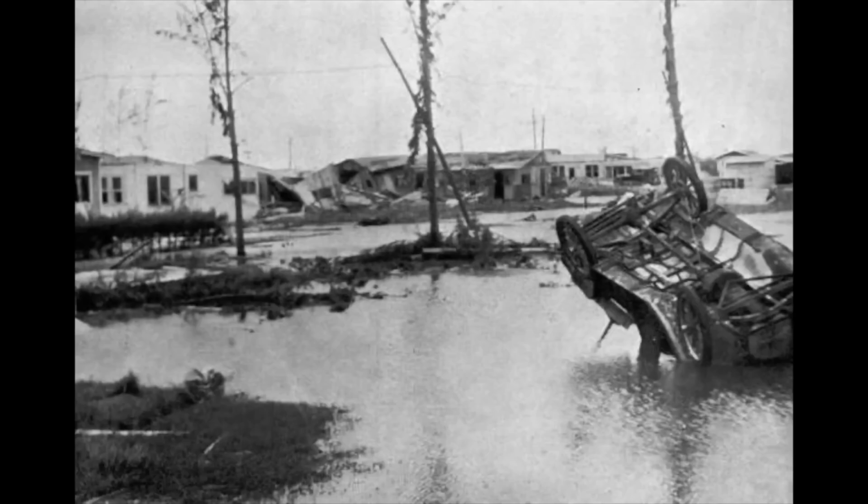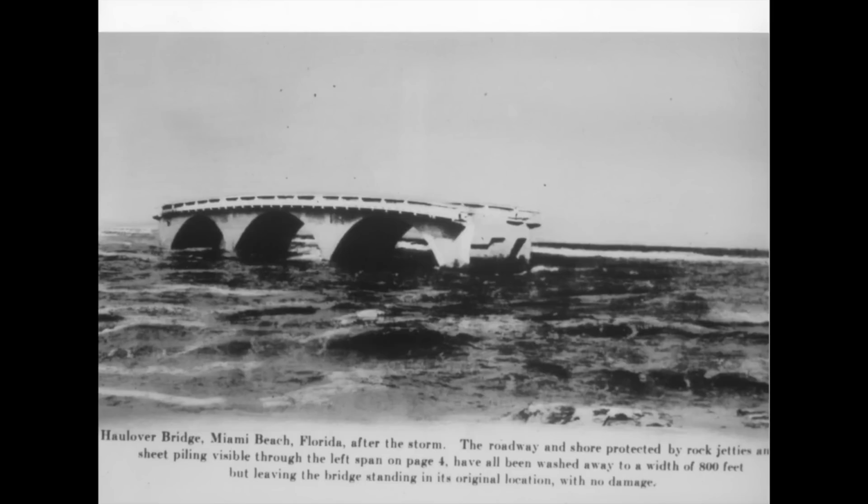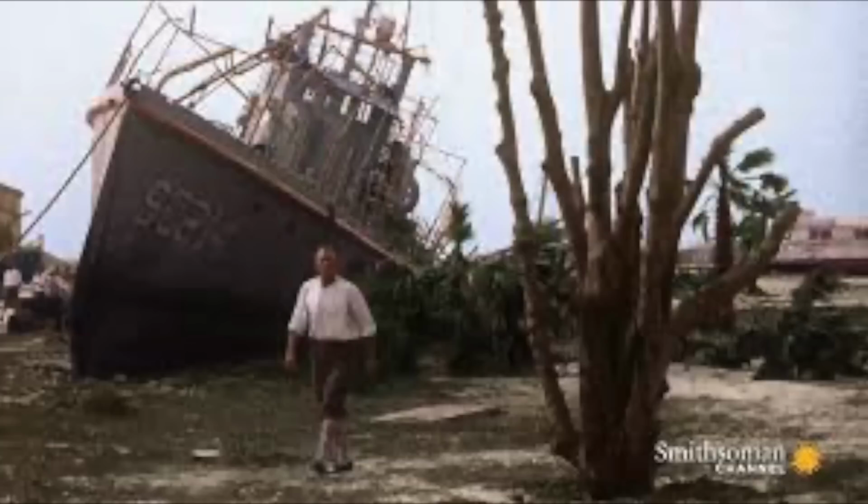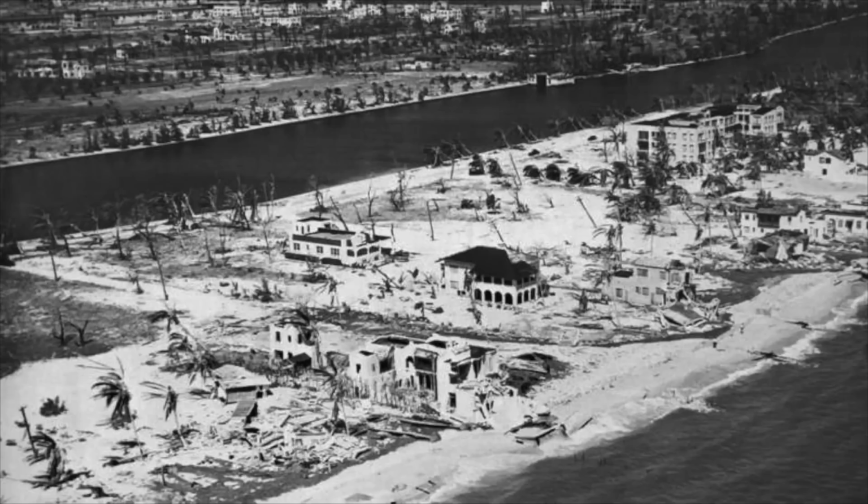It's also worth noting that these buildings have survived every single subsequent hurricane since 1926, so it's safe to say these structures are decently hurricane-proof. What made the 1926 hurricane so special?